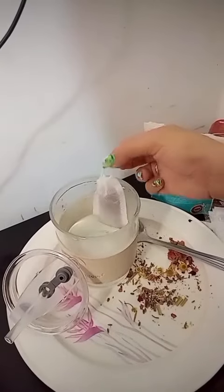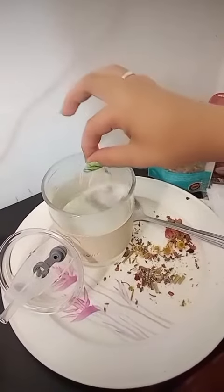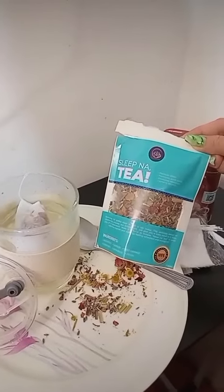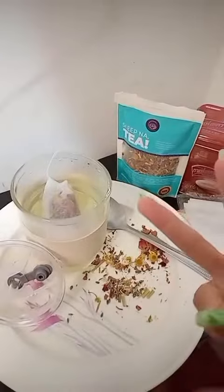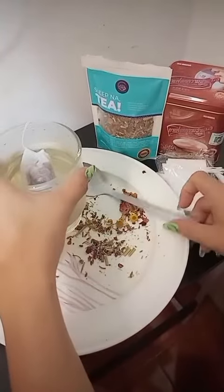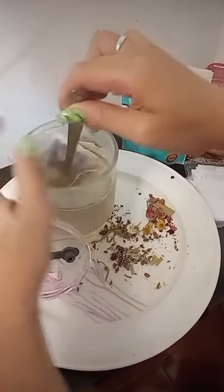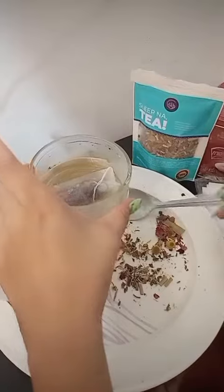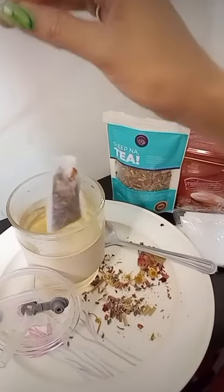Kaya achieving the perfect sleep is just a sip away. So one sip and you will have that perfect sleep that you want. This is a delicious blend of chamomile, lavender, and lemongrass that will give you a calm mind as it sails you off to dreamland. Make it a habit to include Sleep Natty in your nighttime regimen and wake up feeling refreshed and energized. Ayon!